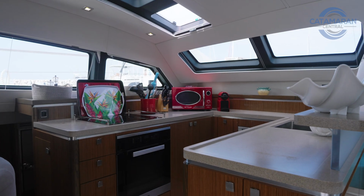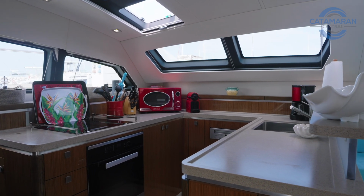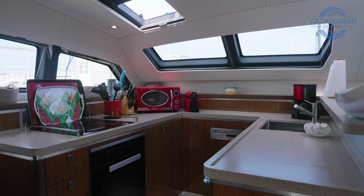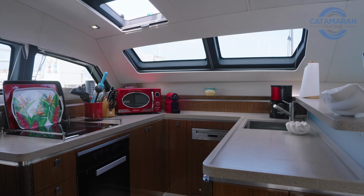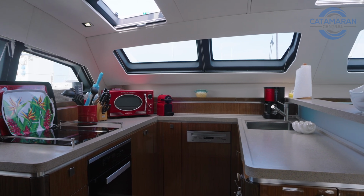Moving forward from there, we get to the galley. You guys know that I'm a sucker for a good galley because I love to cook. And so having this large U-shaped galley really gives you not just a lot of prep space, but a lot of space to do your dishes and clean.